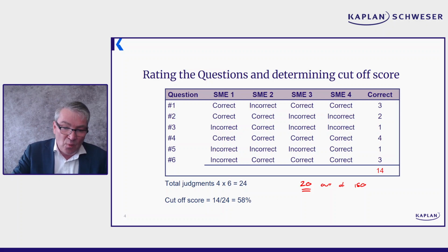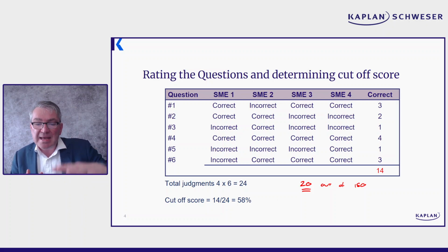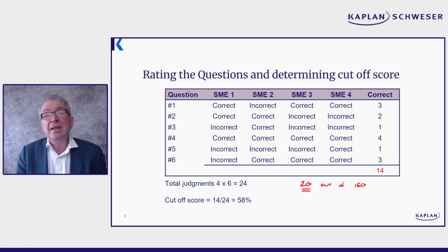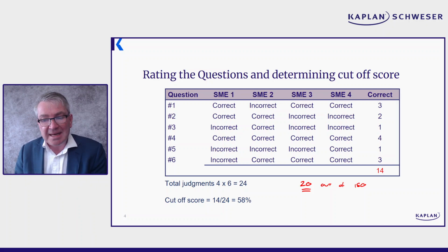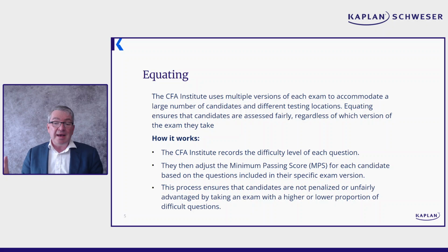Okay, so we said we got a raw minimum passing score of 58% for this exam based on those 6 questions. Now, of course, if we drew a different 6 questions from our pool, then you might get a different result and a different MPS. So the raw MPS is going to move according to the difficulty of your exam. The MPS reported on your exam feedback from the CFA Institute is a standardized version. It's always 1,600. But the raw figure that it represents changes according to the difficulty of the exam. That process is known as equating.